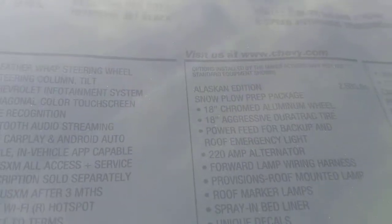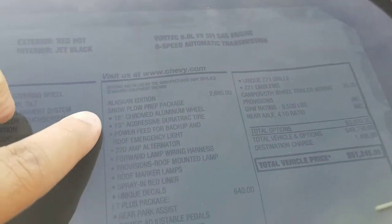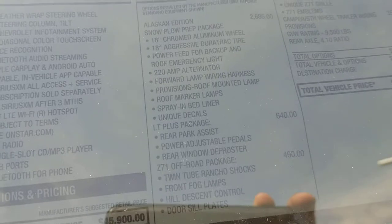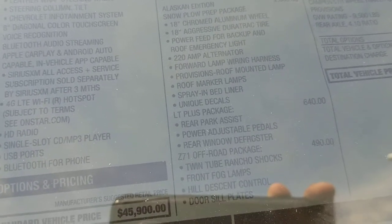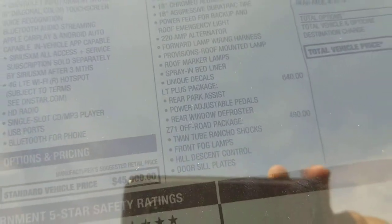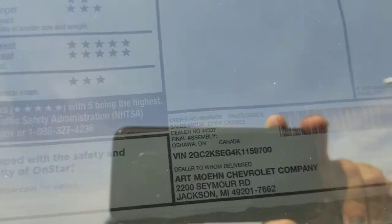Some things you want to know about, like the Alaskan edition, that information's up here. Probably kind of hard to see, but some of the things that I look for: it does have those 18-inch aluminum wheels, 220 amp alternator, and it has the snowplow prep package and the forward wiring harness that's also for typically putting a plow on it, spray-in bed liner, of course, the roof marker lamps. It does have power adjustable pedals, rear window defrost, and of course the Z71 off-road package as well.